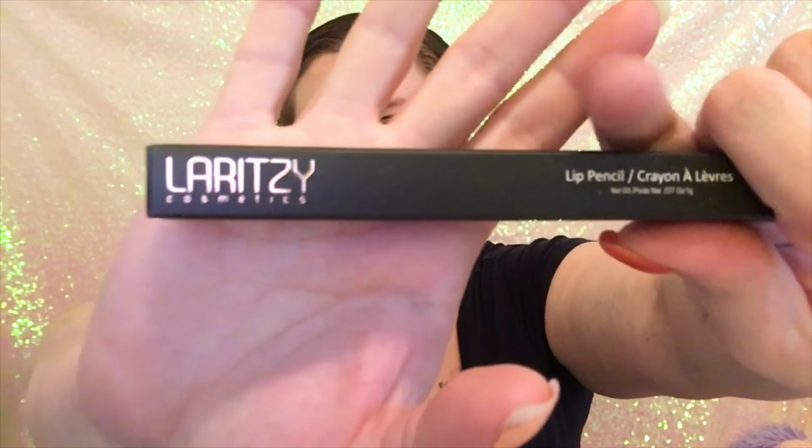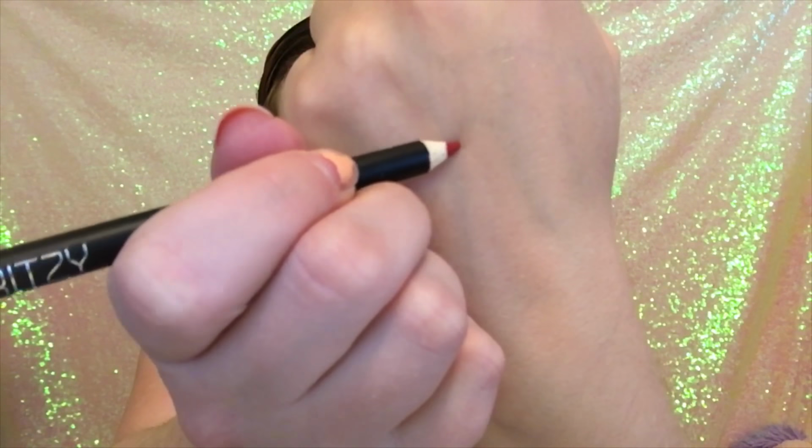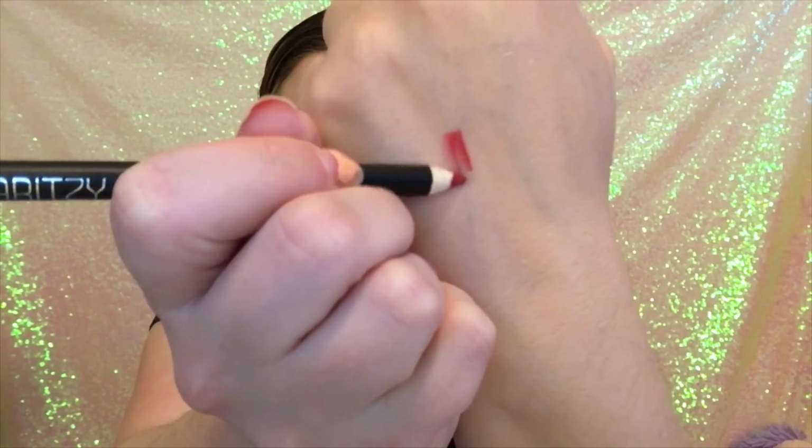The first thing we have, Ipsy Cosmetics Lip Pencil. This is the box. This is in the shade Retro Red, and that is a really nice red. I like that. So that's just lovely.